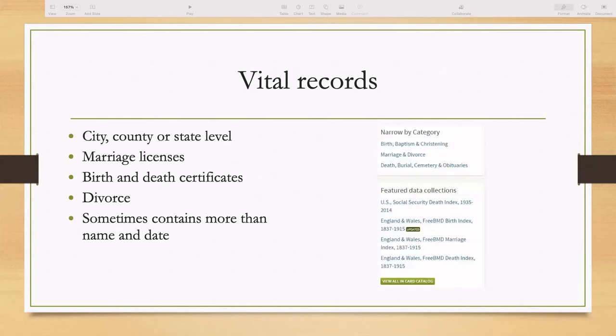Vital records are at the city, county, or state level. Sometimes these are through Ancestry. Here in Pittsburgh, there's a vital records office downtown that can assist you as well. It's marriage licenses, birth and death certificates, divorce. And sometimes there's more information on there than just name and date. So these are your pretty standard government records, I guess you could say.